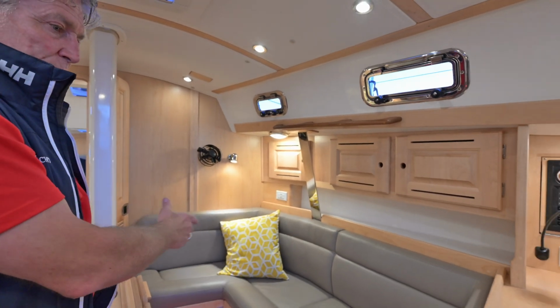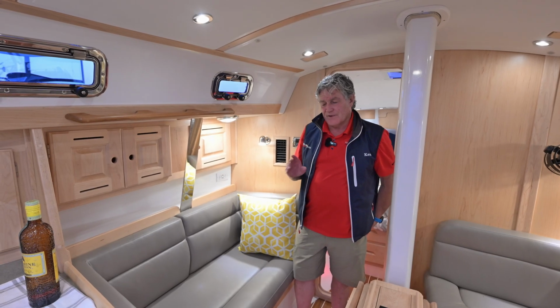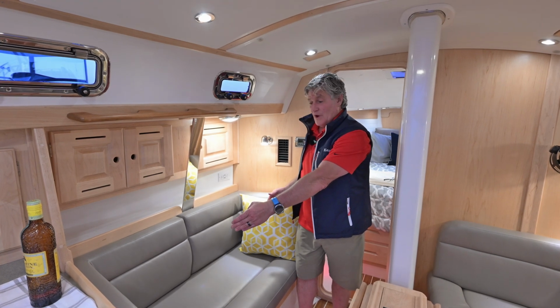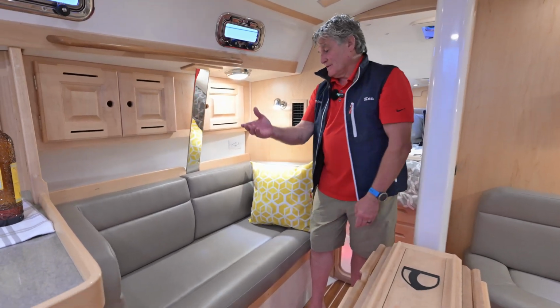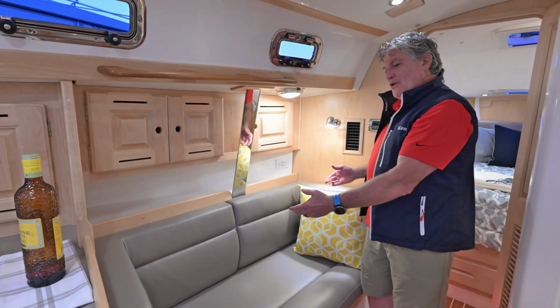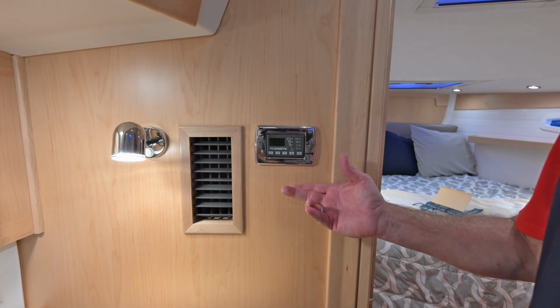You've got a U shape on this side, on the starboard side. Creature comforts of this boat. Nice little love seat, a double, or you can call it a single. You stretch out here, you've got a pillow behind you, you've got a nice light, you're reading. Oh, and guess what? We have heat. So you're nice and warm and cozy.